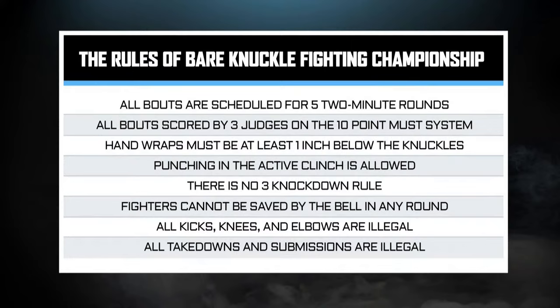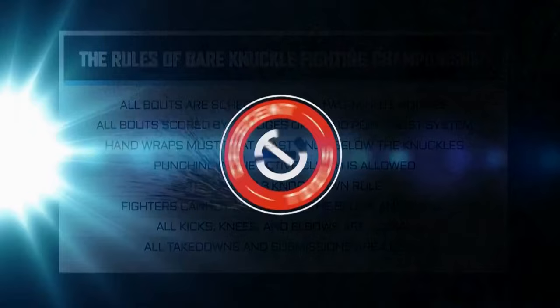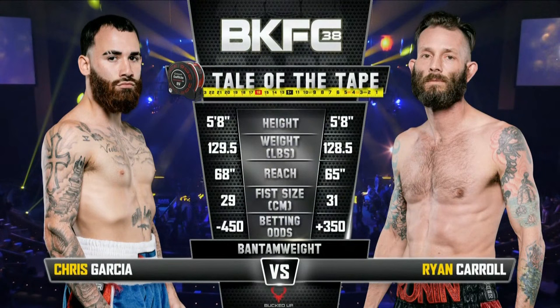With that being said, let's go to our first fight of the night. Tale of the tape. We will open in the bantamweight division. Chris Garcia versus Ryan Carroll. You can see here, Sean, they have a three-inch reach advantage for Garcia, he's going to utilize that. Carroll's going to have to get inside to land those punches. Garcia wants to keep him on the outside.